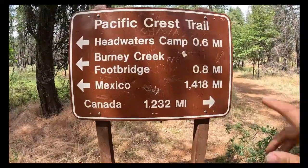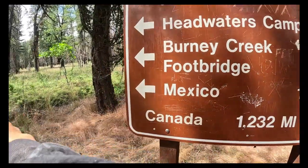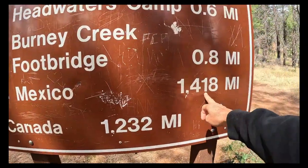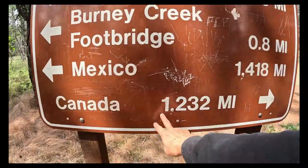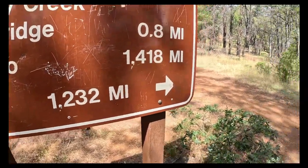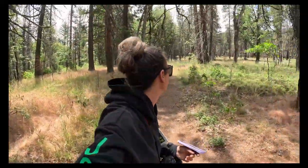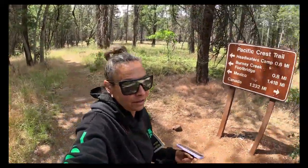Pacific Crest Trail. That way. And that way. And like this sign says, Mexico is 1,418 miles that way. Canada, 1,232 that way. This is actually really neat.